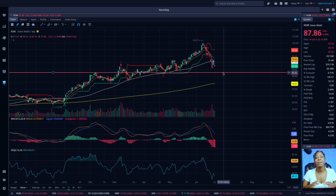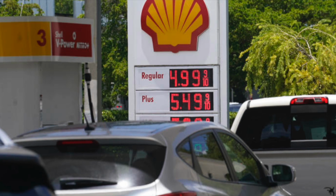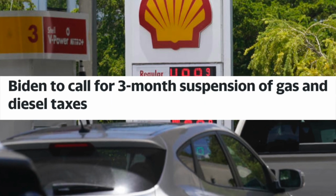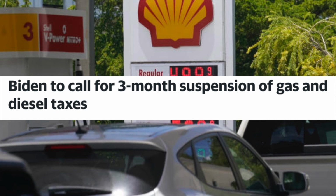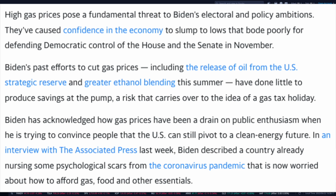But oil and gas companies right now are trading lower because of a possible gas tax holiday that we talked about. So that's going to be a pause on state and federal taxes on gas. So today on Wednesday, President Joe Biden was scheduled to have a conversation with Congress to suspend the federal gasoline and diesel taxes for up to 3 months. Now, analysts are calling this an election year move meant to ease pressure from citizens and lawmakers just to make the president look good for this next round of elections.